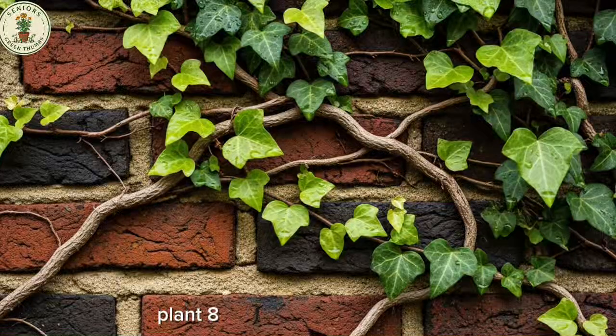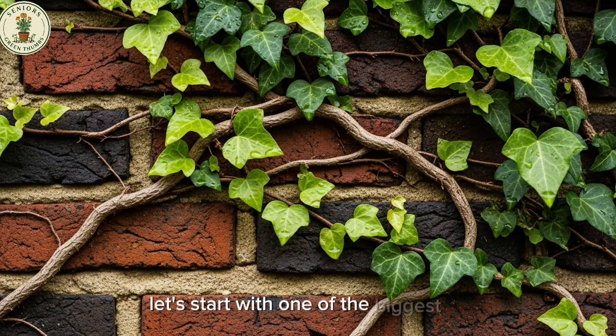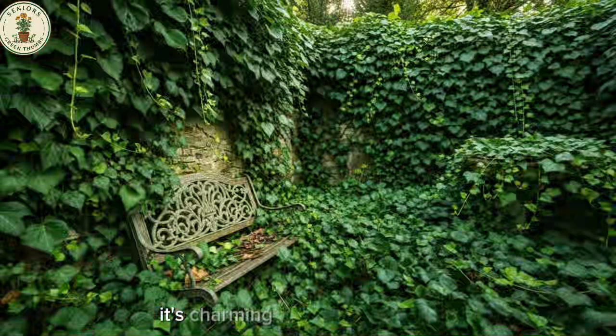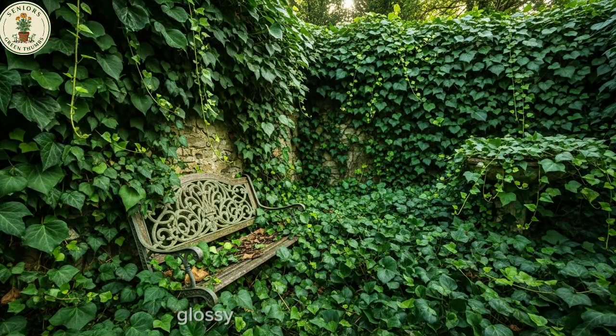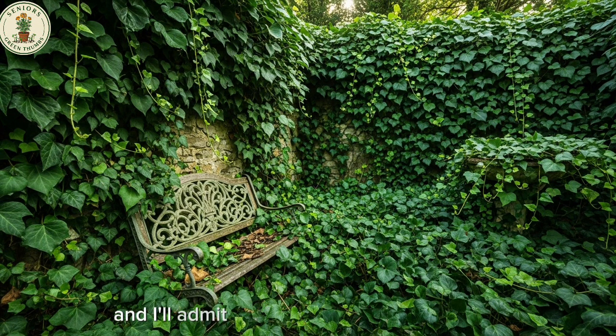Plant 8, English ivy, Hedera helix. Let's start with one of the biggest offenders hiding in plain sight, English ivy. At first glance, it's charming. Those deep green, glossy leaves look timeless as they trail over stone walls or climb old fences. And I'll admit, when you see it in nurseries, it's hard to resist.